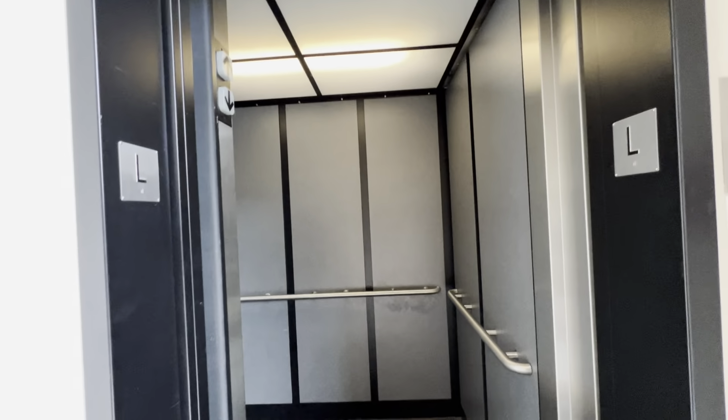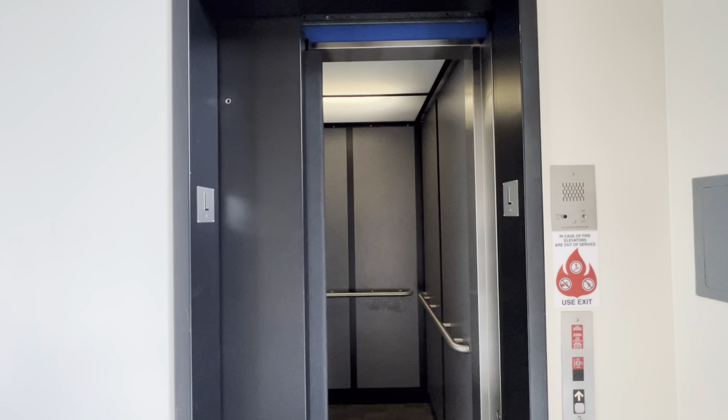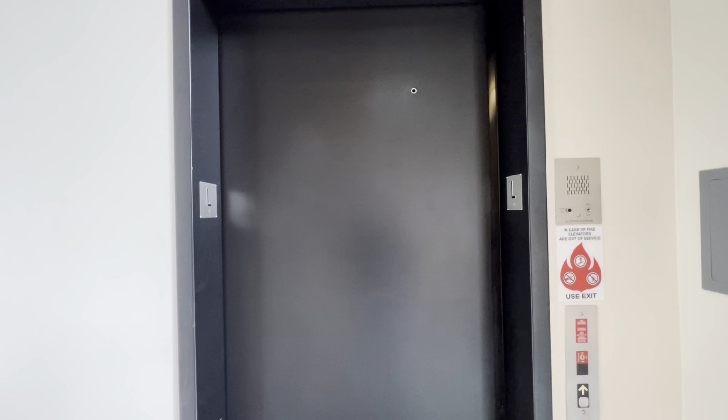Let's do the bumper one more time for the heck of it. Here it goes. That'll be it.